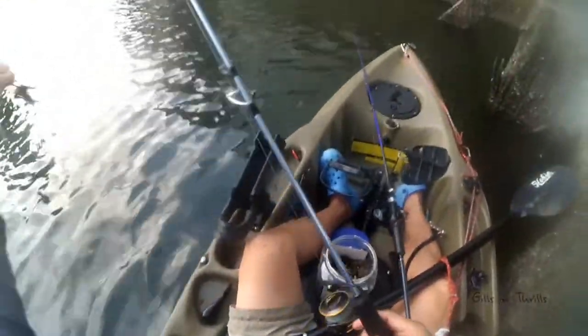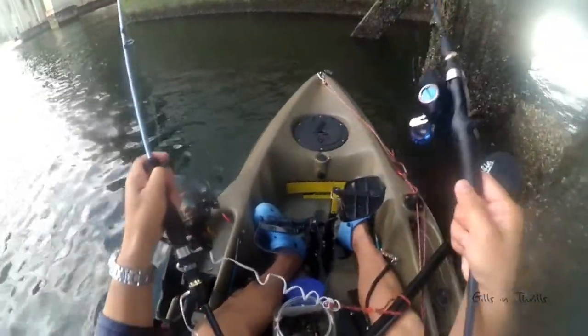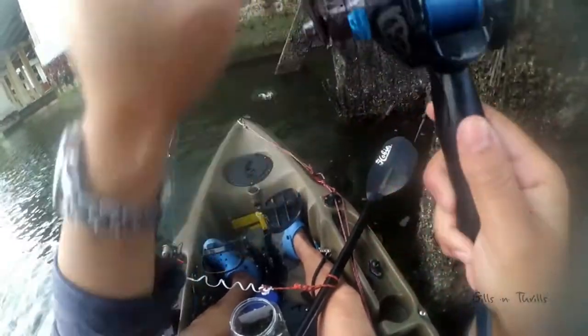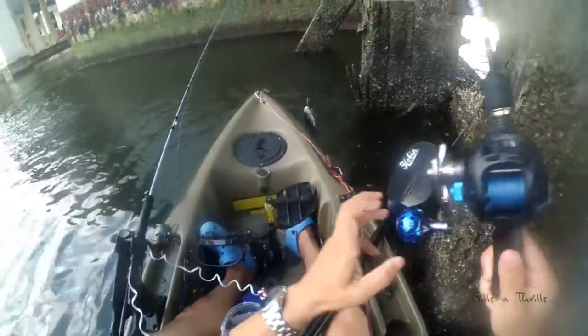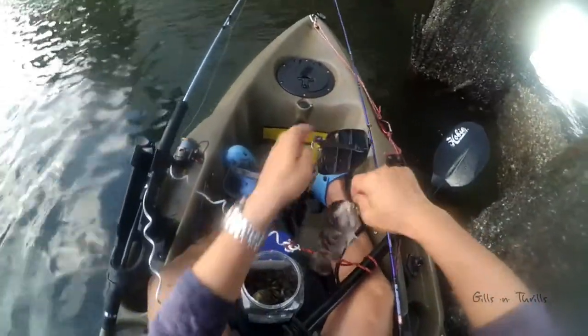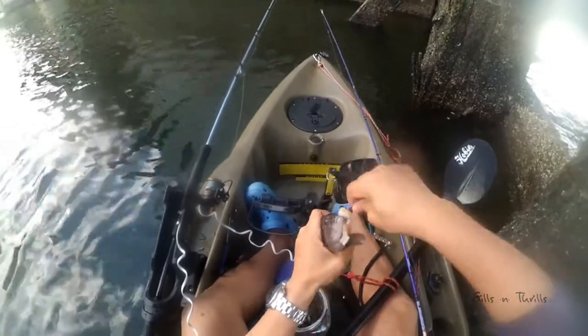Depending on the size of the crabs, I usually put one or two on at the same time. Smaller, I would add three or four, but typically it's one or two. Lots of little ones, but I can't find the big boys anywhere.